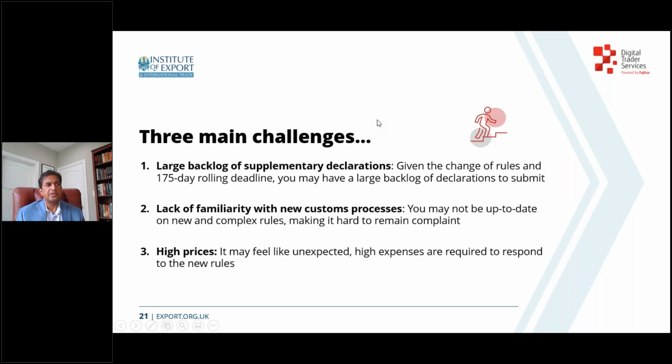And the important takeaway from this is that this is all live now. If you've been importing goods into GB from the 1st of January, then this requirement is in place right now.